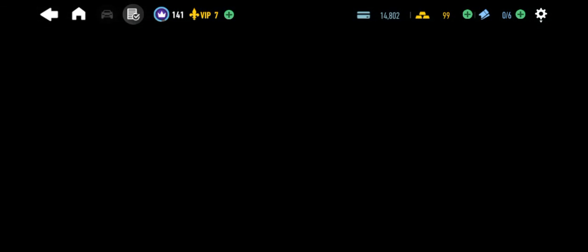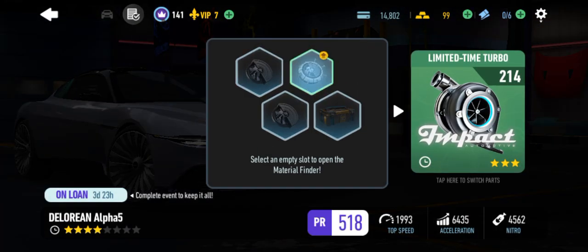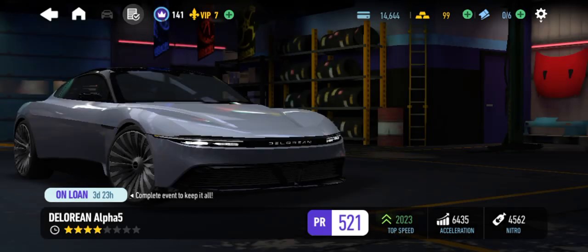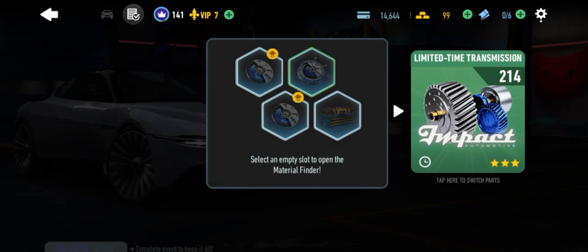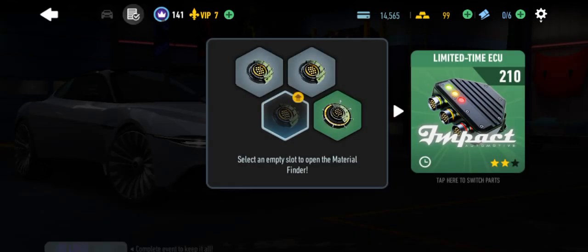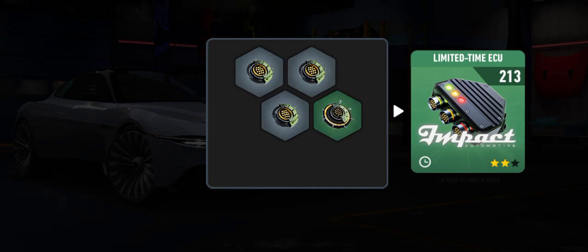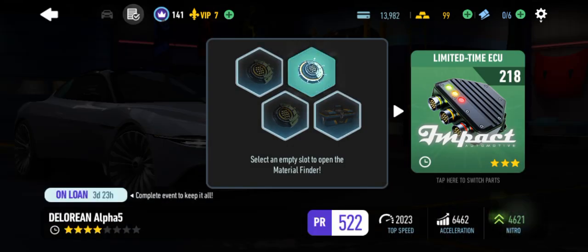Alright, so that is the last of the tickets for this one. Let's go ahead and add the materials that we can to the car. Turbo component. Okay, that helped out a lot. 521 now. Okay, that didn't do anything. Ah, here we go. We can rebuild the ECU. And add that in there. Okay.